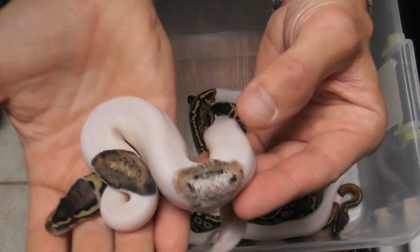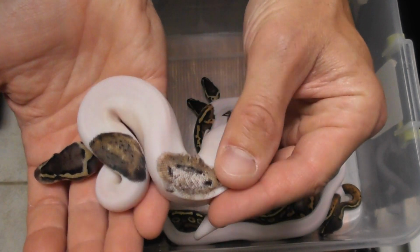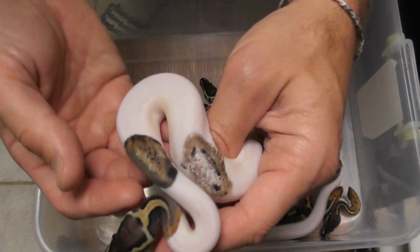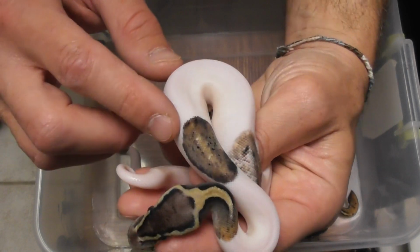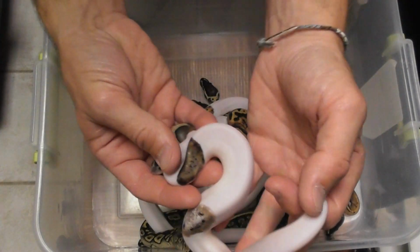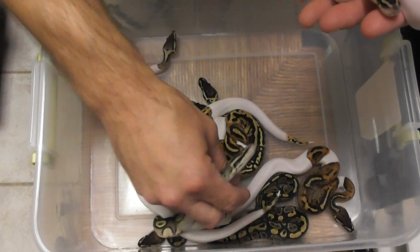Anyways, look at that. It's like a gray saddle. It's almost just cool. This one's, I don't even know how to describe it. You can just see for yourself. Just completely different, these three.